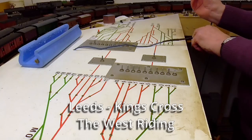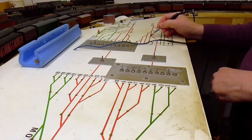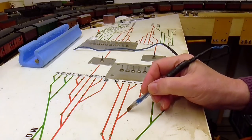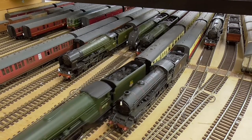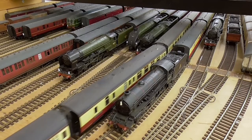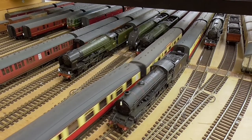The first up morning express. Its route is set by the time-honoured method of electric pencil. No DCC here, I'm afraid, so we have isolating sections. And, as appropriate, a Copley Hill-based A1, built from a DJH kit.